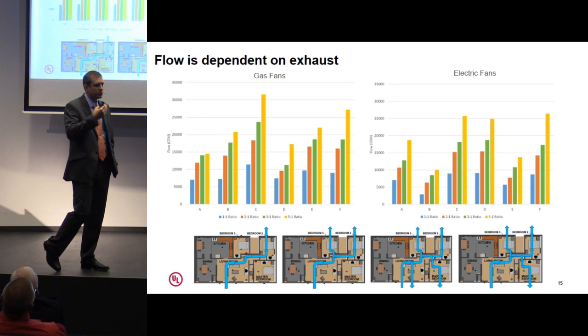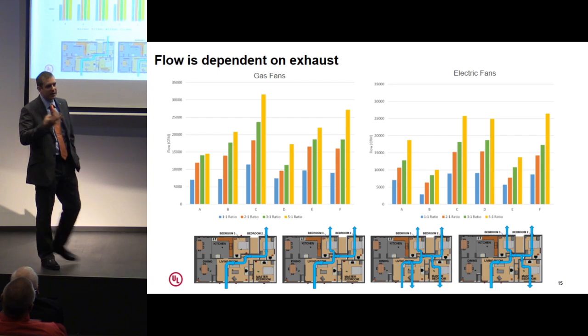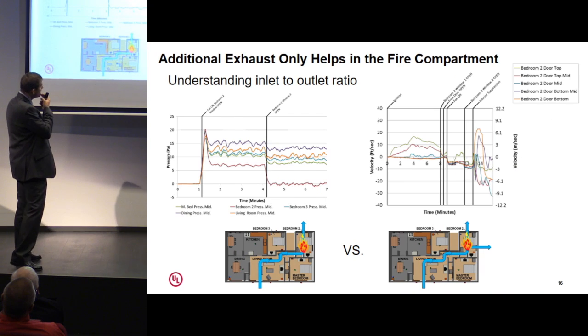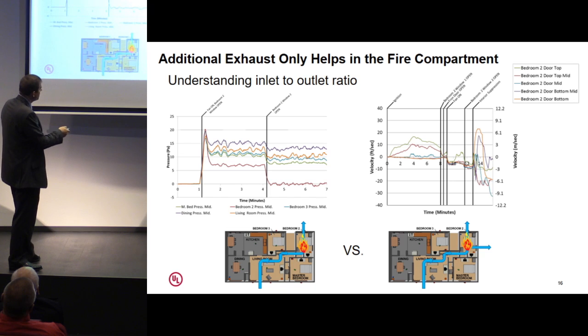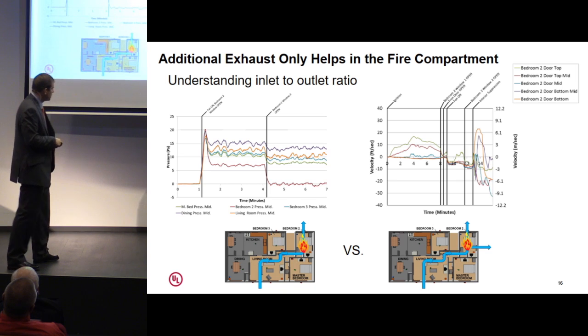You want to make those holes so that the flows are going in the directions that you intend them to, and not creating flows that you don't expect. So this is the one we talked through earlier where we were looking at a fire in the bedroom, and we are intending to make the flow go through the living room and go out a back bedroom window.